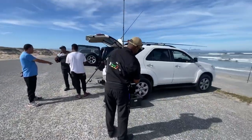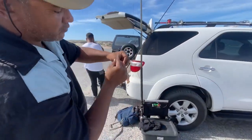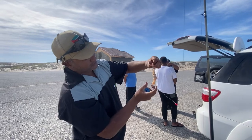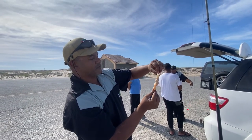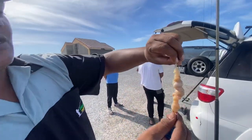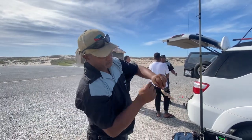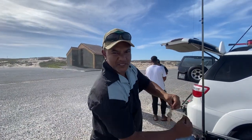Got a shad over here. What's the combo? Is it white mussel? Yeah, only white mussel. Just to see what's happening here in front. So just plain simple with the scalloped hook at the top. A lot of times these fish normally just come from behind and grab from the top side. So try something different for a change. Cool.